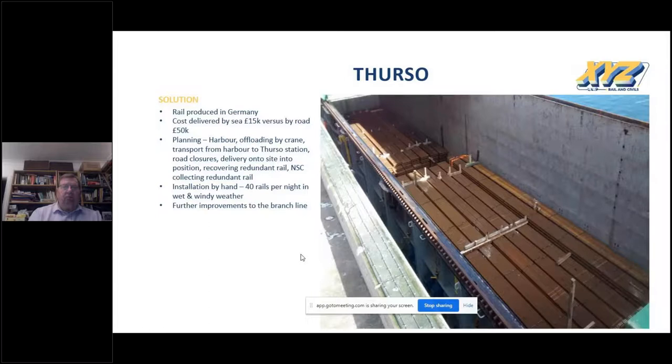So for construction, we peaked at 40 rails per night installing by hand. There were good outputs on site, with only 12 dry days and the 12 weeks it took the team to deliver made it even more impressive.